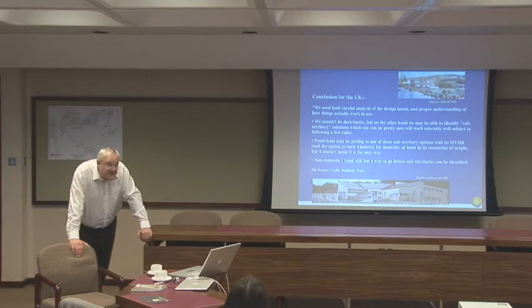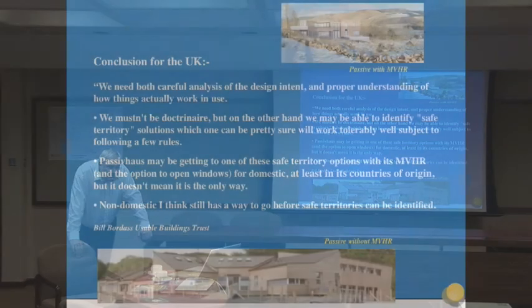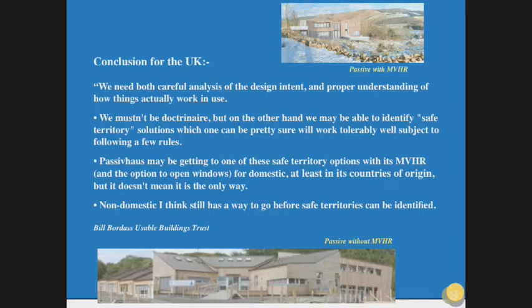And that's his concern, is if we go legislatively along the route of just one solution, then there's an issue, because it means all the others are stultified. Non-domestic, I think, still has a way to go before safe territories can be identified.